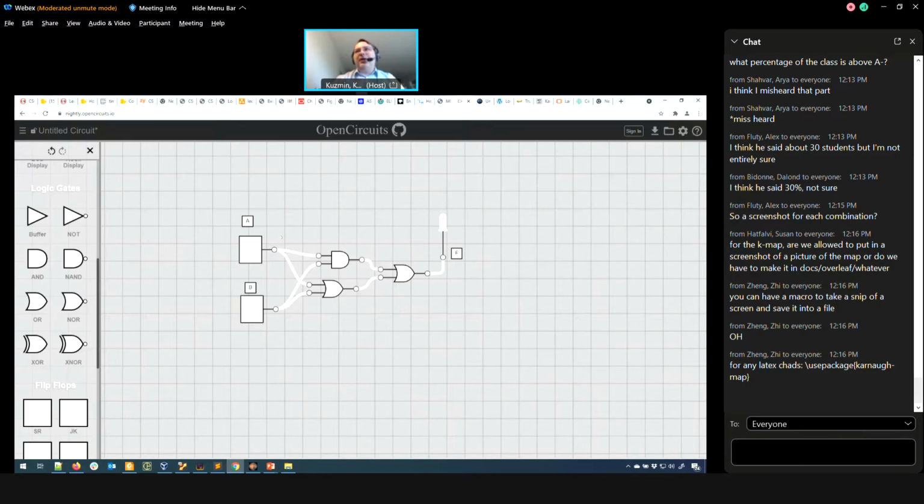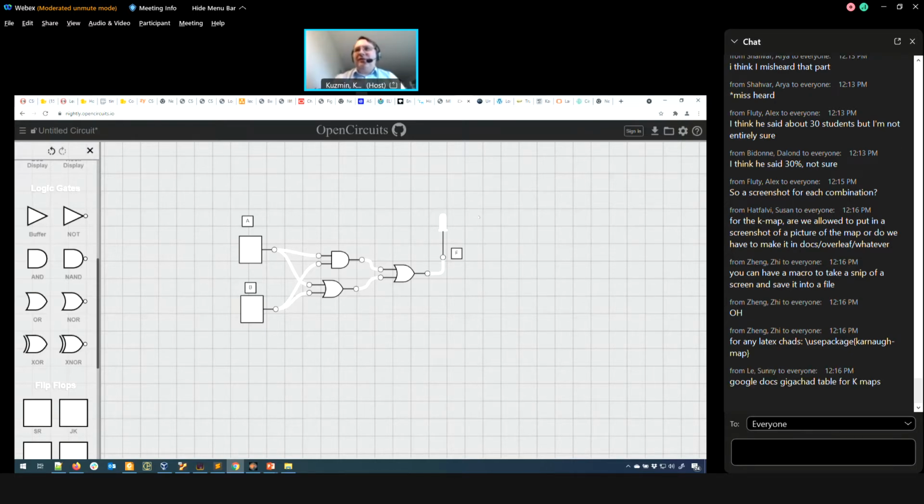Someone suggests exactly what I was going to say: that there is a LaTeX package for pretty much anything, including K maps. So if you're using LaTeX, I think you're good. If you're using Word or something else, you can also do a K map using Excel and then insert that. So I would still ask people to use some kind of tool to draw their K maps because handwriting is very often hard to read.